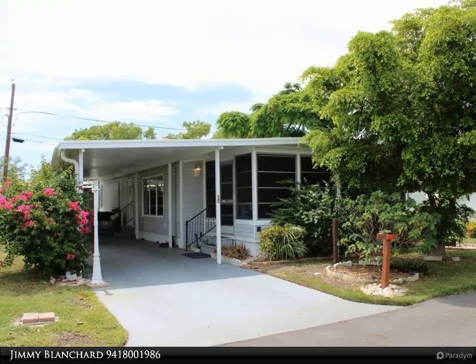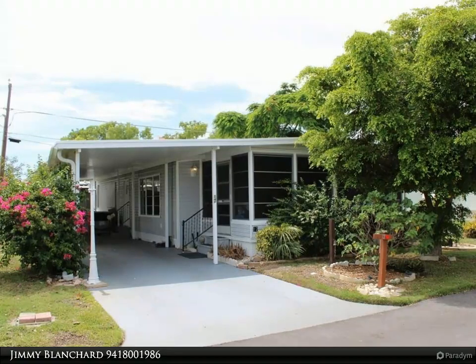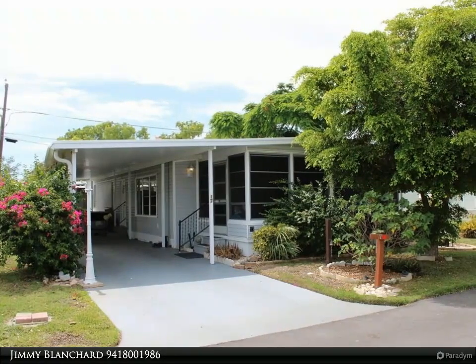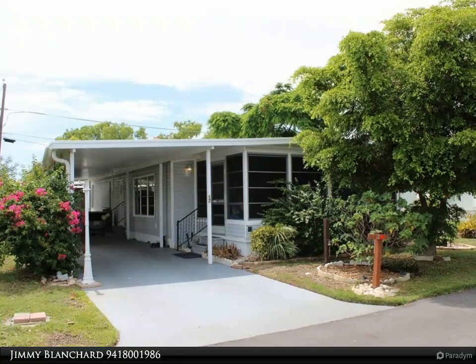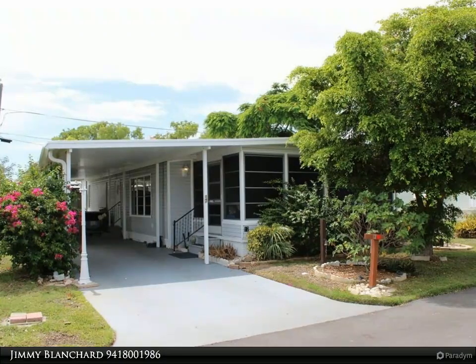Welcome to your dream home in the highly sought-after community of Garden Cove in Fort Myers. This exceptional turnkey mobile home offers a comfortable and convenient lifestyle, boasting two bedrooms, two bathrooms, and a generous 1,152 square feet of living space.